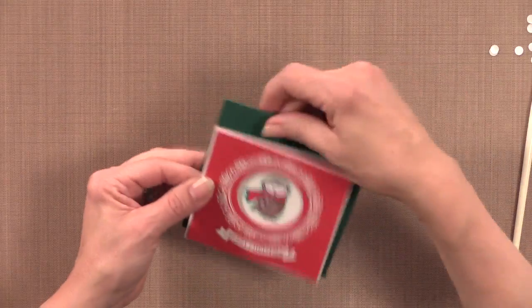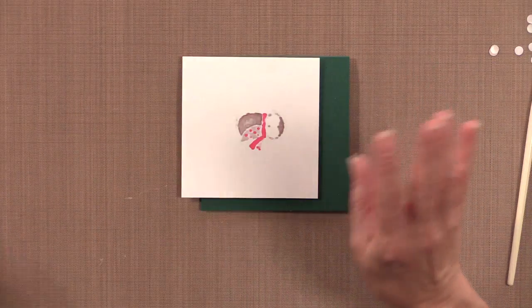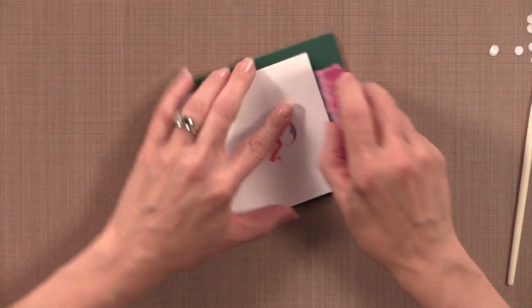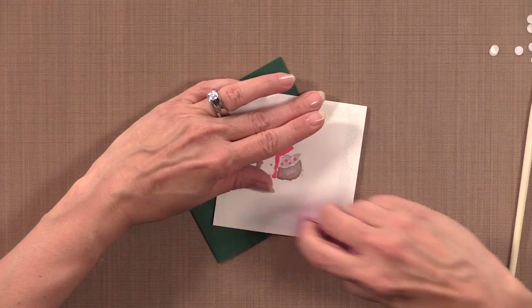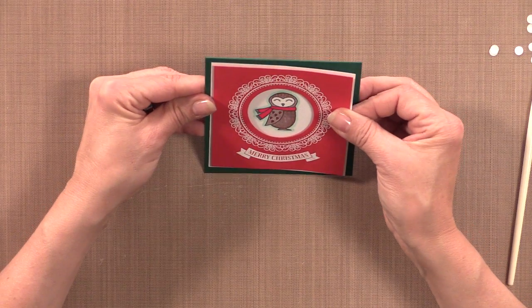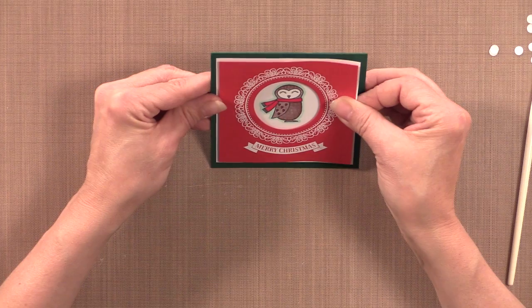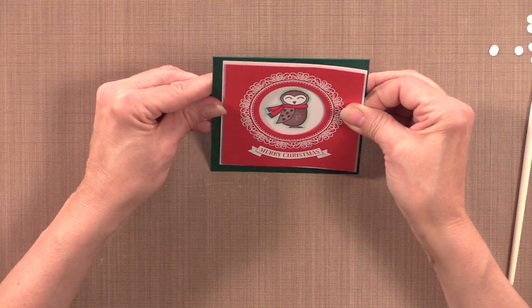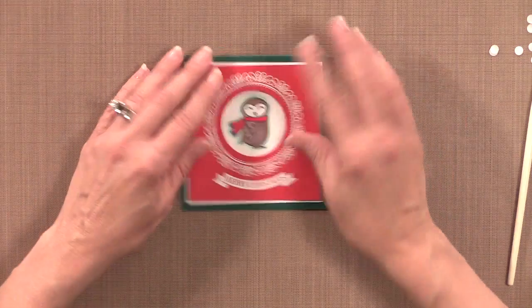Then this whole panel is going to go on top of a pine green card base. I really do enjoy making these cute little square cards. They're perfect little gift card holders, and you can put them in a regular A2 size envelope. It'll just be a little bit less on the one side, but it'll still fit. So you can even mail these in an A2 envelope without any additional postage because it's a different shape. All right, so we'll pop that into place.